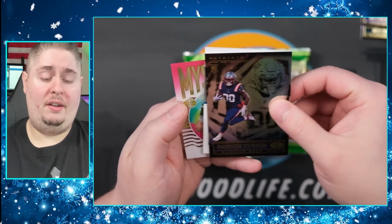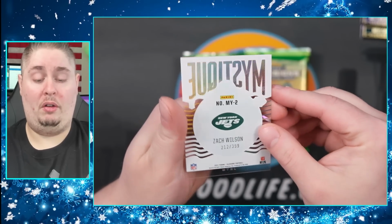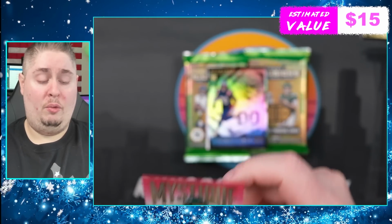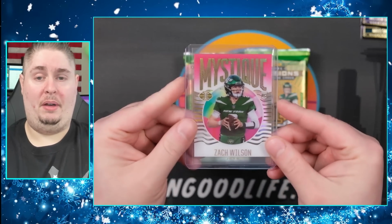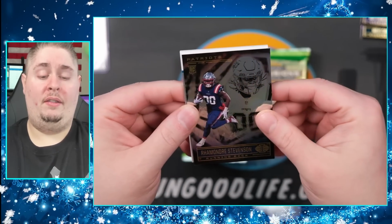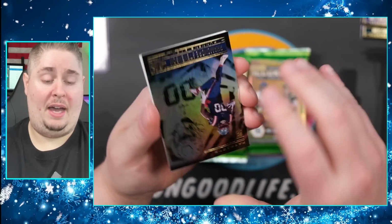Ramondre Stevenson. We have a Mystique, and that is going to be Zach Wilson to 399, so a high numbered acetate there. We are going to get 1 acetate per pack. I like the acetate parallels. I don't know how y'all feel about acetates, but I'm a fan. And the Mystiques always look good. This might be our first hit, either in a patch or an auto, maybe a mem, maybe a patch auto, thicker card.